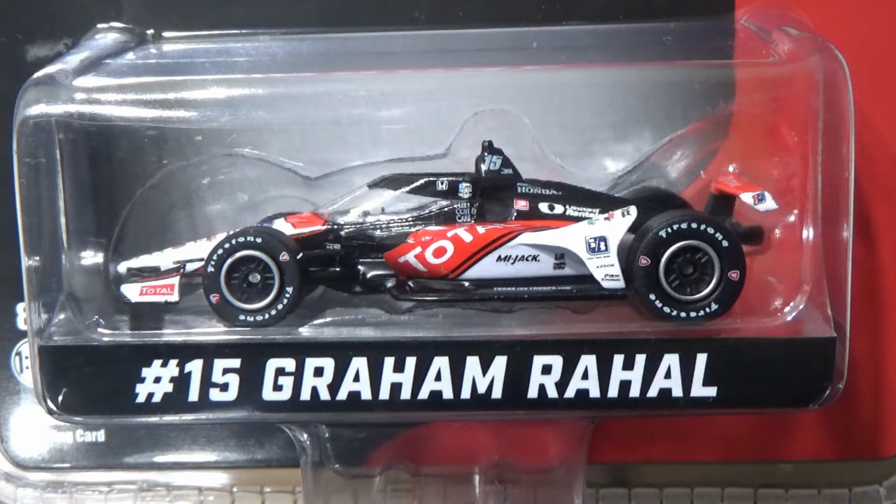Hey YouTube, this next diecast review will be on Rahal's 2020 Total Honda for Rahal Letterman Lanigan Racing. This is a very cool looking diecast.